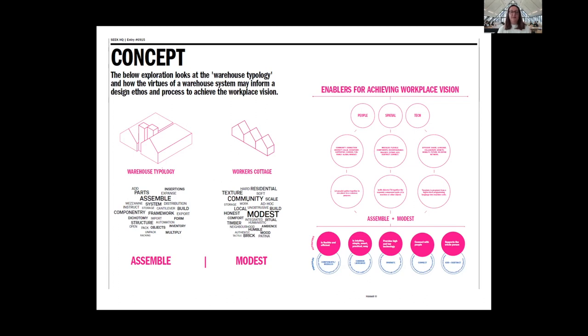So going into the interiors part of it, we went through a whole series of workshops with them internally, and this was some of the work that we did. I won't go right through the detail of it, there's a bit too much in there, but this was setting up a whole series of design principles that the workplace interiors was then guided by.